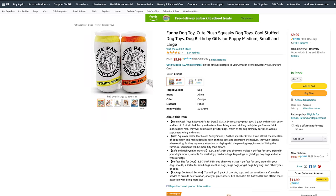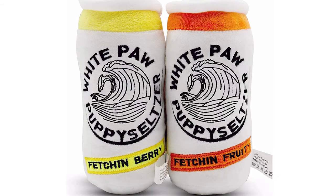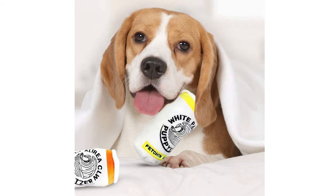Okay, let's move on to product number 9, which is for all those basic dogs out there. These White Paws Puppy Seltzer Squeaky Plush Dog Toys. If you are looking for a funny toy for your dog, look no further. This 2-pack White Paws comes in 2 different flavors, Fetching Berry and Fetching Fruity. It has a built-in squeaker and plush material. It's machine washable and perfect for taking funny photos for social media.